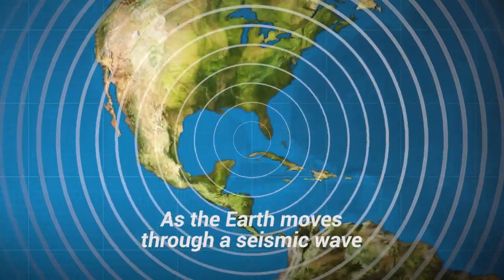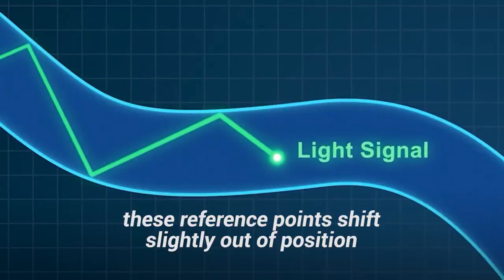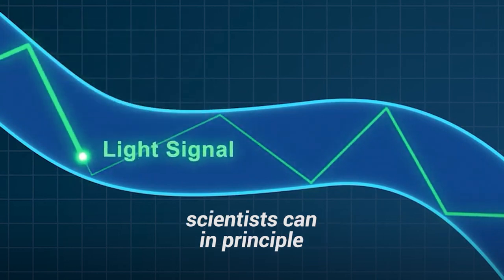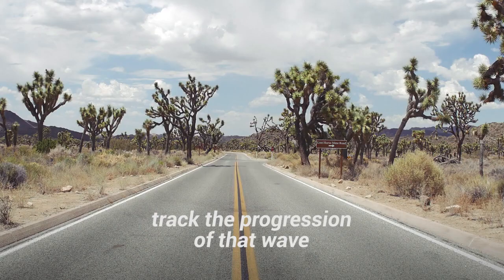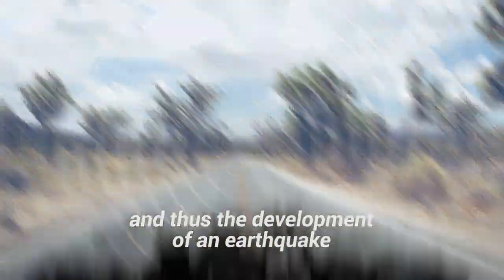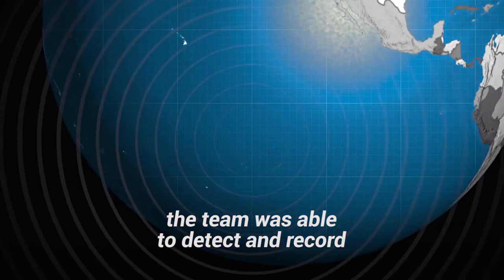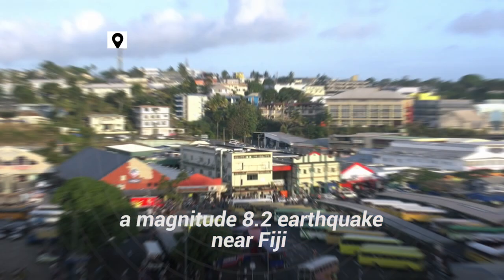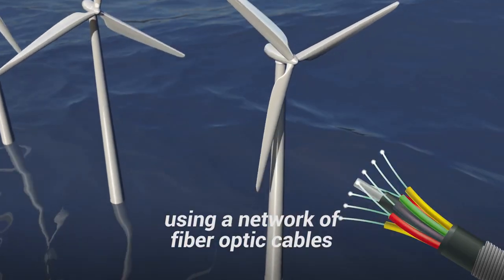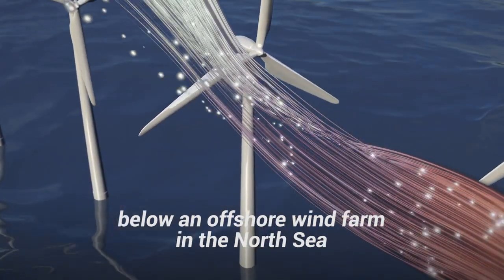As the Earth moves through a seismic wave, these reference points shift slightly out of position. By measuring these shifts over time, scientists can, in principle, track the progression of that wave and thus the development of an earthquake. In August of 2018, the team was able to detect and record a magnitude 8.2 earthquake near Fiji using a network of fiber optic cables below an offshore wind farm in the North Sea.